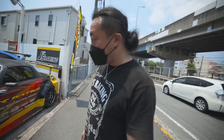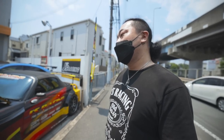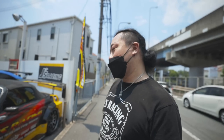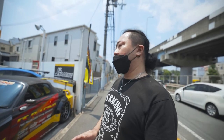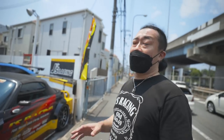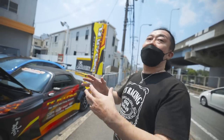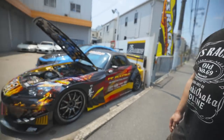Does Jay's do much circuit or strictly Touge? Both. Circuit is very important for us, like the Super Taikyu race. We joined that race with the Honda Fit, in some countries called the Jazz. Oh, cool. 1.5 liter NA, in the Super Taikyu race. Touge is the S2000. Hot version. Yeah.